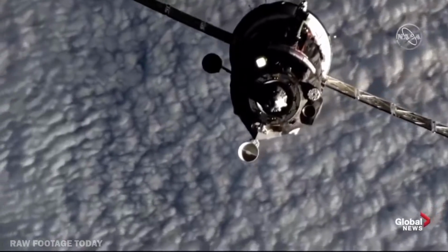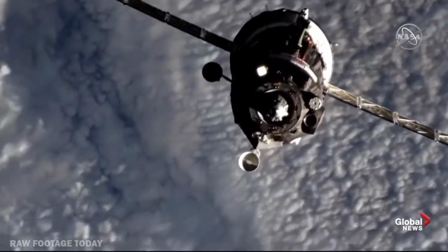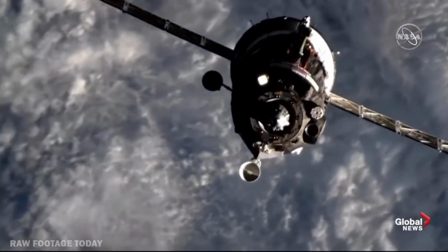The range is 130 meters, closing rate 068. Copy.